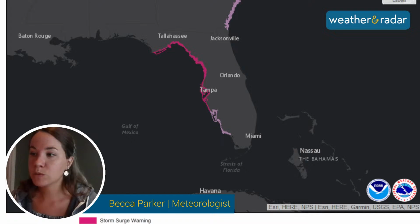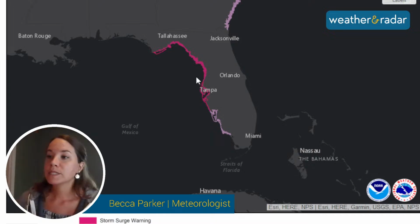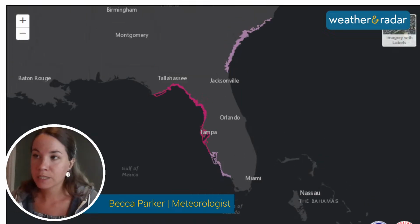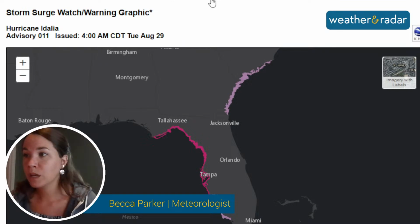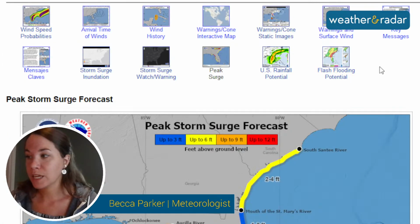So you can see the storm surge warning that is stretching from the central portion of the Panhandle all the way south of Tampa Bay and near getting down into Lee County, Collier County areas down here where they have the storm surge watches. So we're going to be seeing that storm surge move into this area, and let's take a look at just exactly how much water you can expect from Idalia as it does move in.